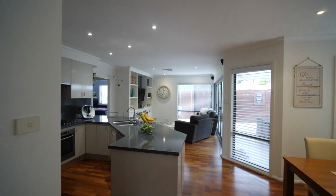Welcome to my beautiful brand new listing located at number 12 Heather Place in Acacia Gardens. It's on a 600 square meter block of land. It's in a peaceful cul-de-sac and it's renovated throughout. Super excited to show you through. Let's go check it out.